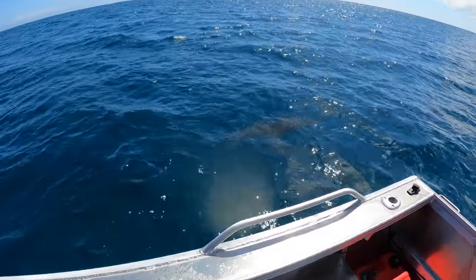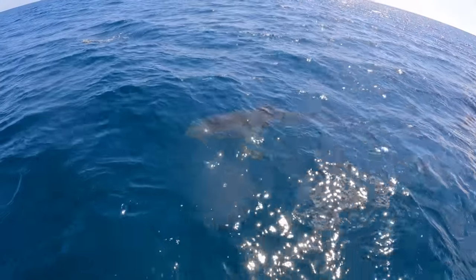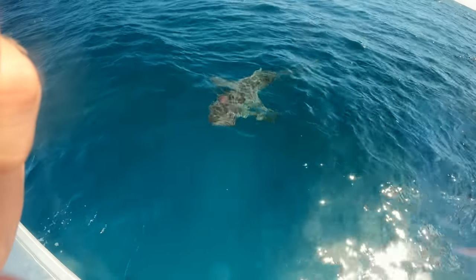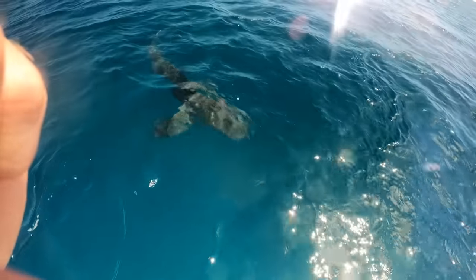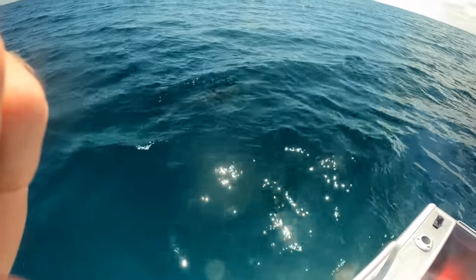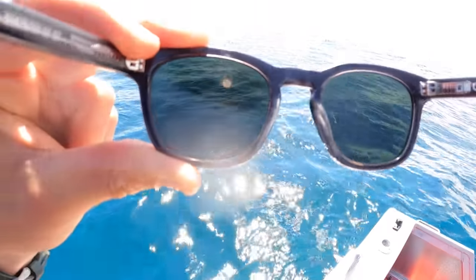Have a look at this. I don't know if you guys can, actually, let's put a pair of Otis Sunnies into the equation. Now you'll be able to see that shark with the polarization. Look at that. Go away, mate. No one wants you. How good are those Sunnies?